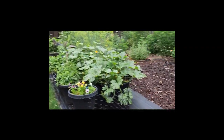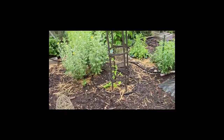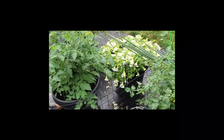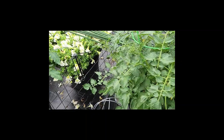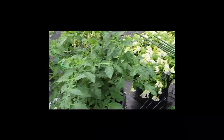So let's go in here. Goodness, I can't stop at everything because I don't want this to take forever. I know people don't want to watch 2-hour videos. But anywho, this obviously is tomatoes, and there are tomatoes in there. Little ones. You know, our tomatoes are just really getting going here.